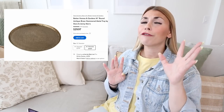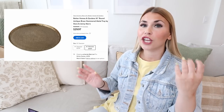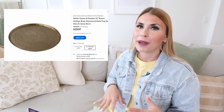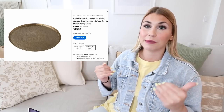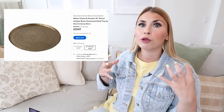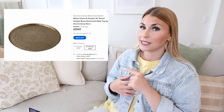I have seen just a few of their items show up in Walmart stores, but they're mostly from their patio selection. They have a few decor items like this tray that I'm really excited to show you. I have a few items in my cart, so I'll share with you which items I'm considering picking up. But the first one is this hammered metal tray. It's a really beautiful deep brass color. It comes in two different diameters, so 14 inch and 16 inch.